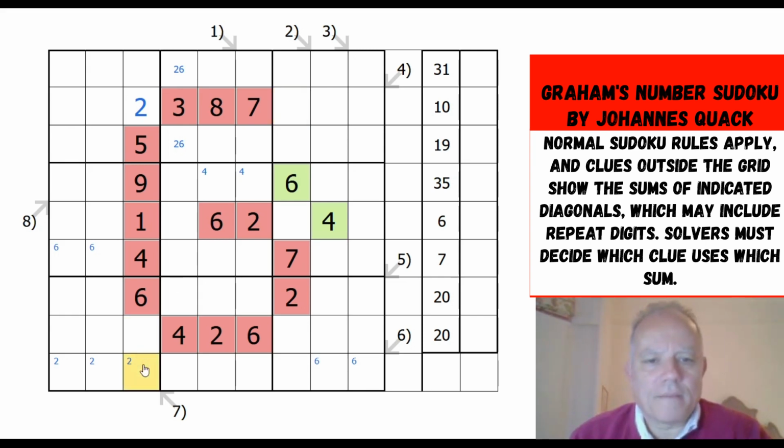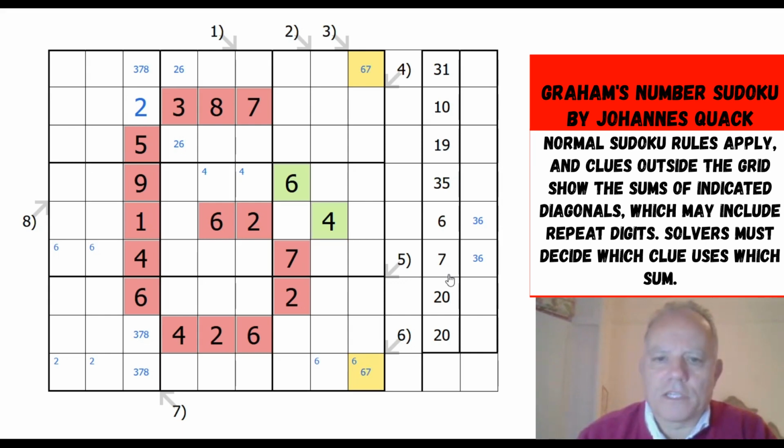That means that's not a 2. In fact, these 3 are 3, 7, and 8 to complete column 3 in some order. But we don't know. Now, let's have a look at these clues. Okay, look, we've got two single cell little killer clues. They've got to be the 6 and 7. So I know that those are clue 3 and clue 6. Therefore, I know that these two cells are 6 and 7, which are the totals of those clues. So that's pretty straightforward.